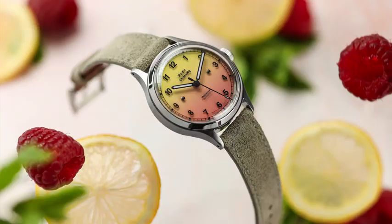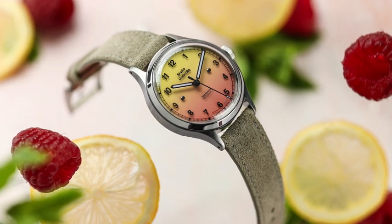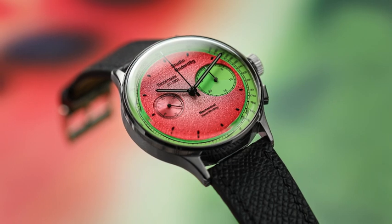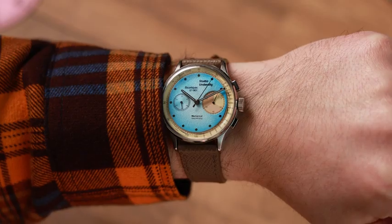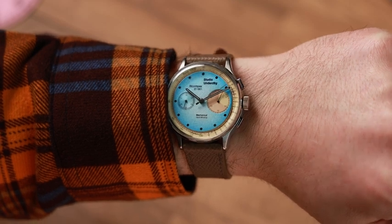Finally, I do not think I can mention the words microbrand and British without immediately thinking of the colourful brand Studio Underdog. What I love about this brand is it kind of encapsulates all that I love about the microbrand scene by being fun, innovative, and of course, well made. Obviously, the OG watermelon from the Series 1 would be the pick of the bunch, but my choice would be the Desert Sky here, even if it is heavily inspired by a pair of sneakers.